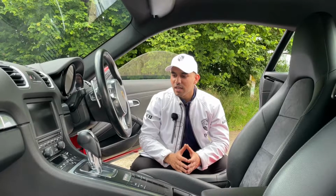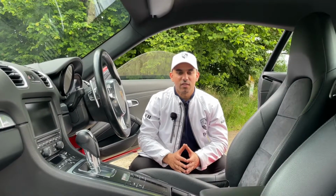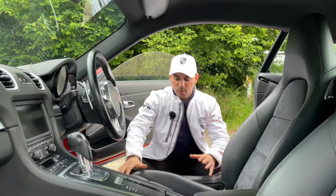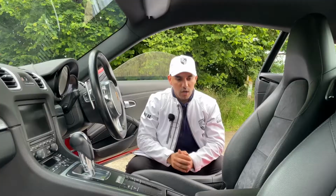And he fits in it quite comfortably. So you wouldn't have a problem if you're a big person that is 6'2", 6'4", because the seat goes far enough, and you can adjust this from 2 to 3 different settings and get it perfectly right for your driving position.